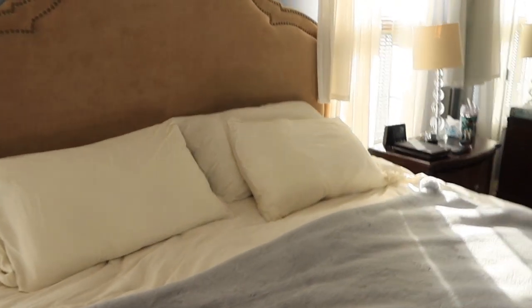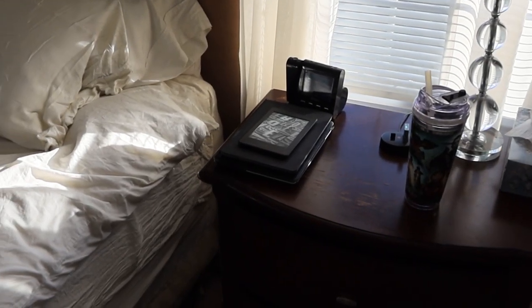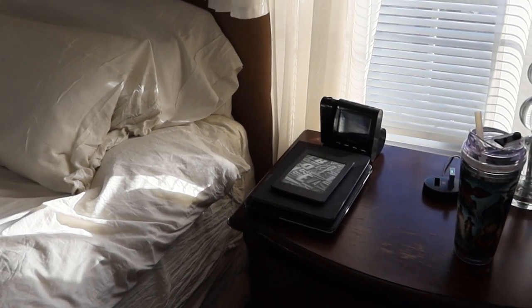This is a king-size bed. I need lots of room. And that's where I keep my Kindle and my iPad. Of course, we've got some stairs for the little dogs.